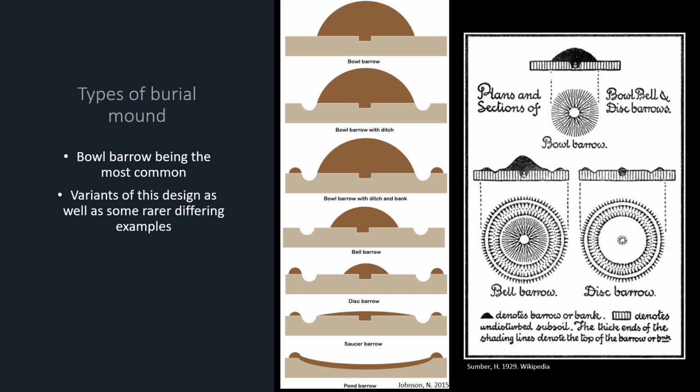Occasionally there will be a stone or a wooden kist, which is just like a box effectively, or just a pit, and then the mound is thrown over the top. And then secondary burials can be placed within the top of this mound or even in the ditch surrounding it, and these are known as satellite burials.